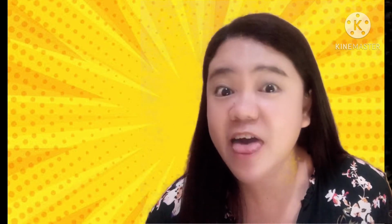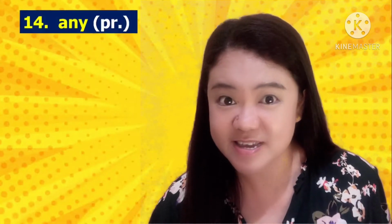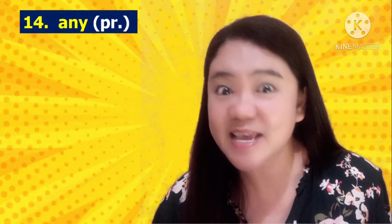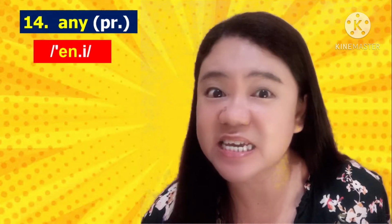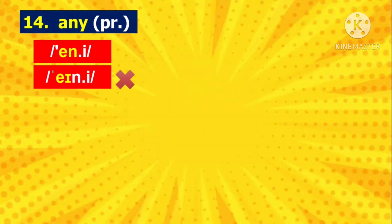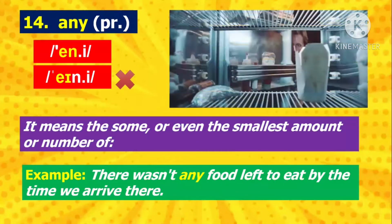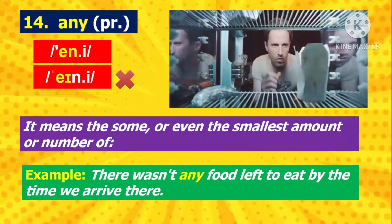Our number 14 word is usually mispronounced. It's just a three-letter word, but it's often mispronounced. How do you pronounce this three-letter word? It's any. It means the sum or even the smallest amount or number of. For example, there wasn't any food left to eat by the time we arrived there.